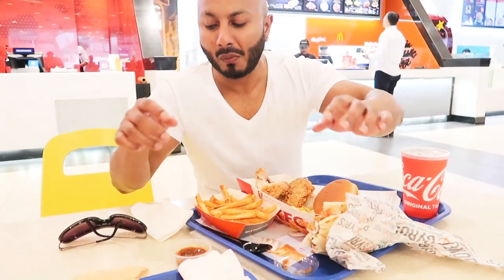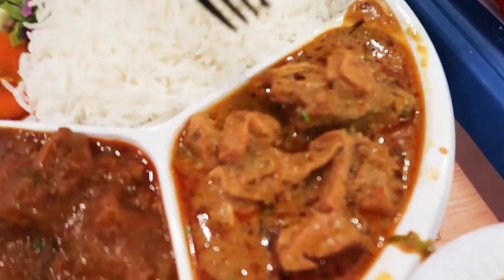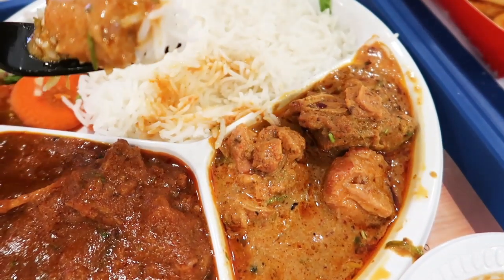How is it? Oh my god, I love gyros. We only have these in America. Okay. We've got a black pepper chicken. Look at the flavours in that curly mix. Again, not too oily, just bang on perfect.